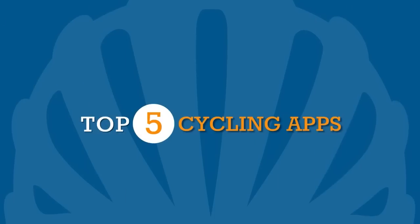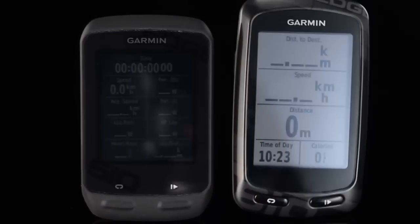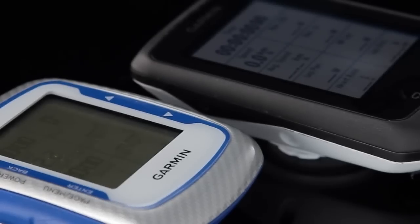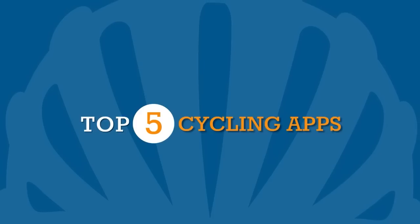With smartphone technology advancing at a frankly terrifying rate, you could be forgiven for wondering why on earth someone would go out and spend a few hundred of their favourite currency on a less powerful cycling computer. Here are 5 of our favourites.